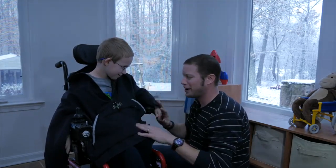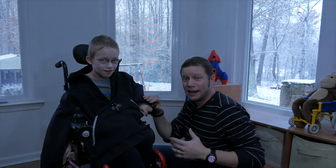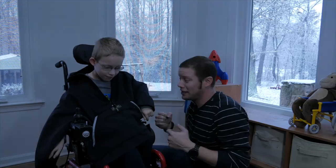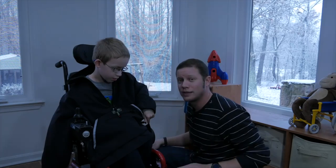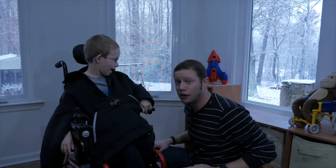Anybody that's ever tried to put a coat on a kid that has high tone in the arms or anything like that, trying to get it down the sleeve, especially jackets that have real tight cuffs and everything like that, it is always a pain. This makes it easy and very quick to put on.